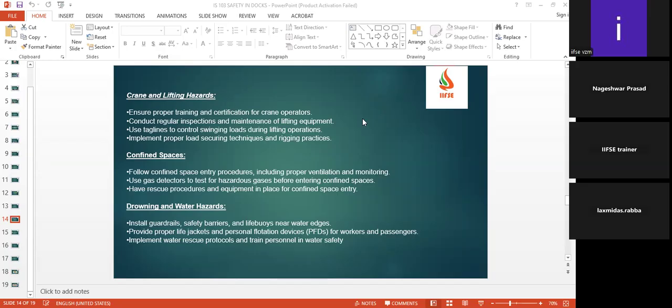Then with respect to confined space, we have already discussed this in our previous lectures. When we say confined space, prior to that, we have to run a proper gas test. We have to take out all the contaminants from the confined space. Even the people whom we are allowing to work inside the confined space must be trained, and they should be well aware about what types of hazards will be present in the confined space and, in case of emergency, how they can react to that situation.